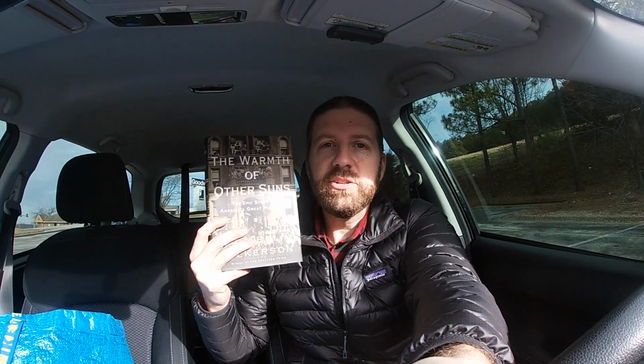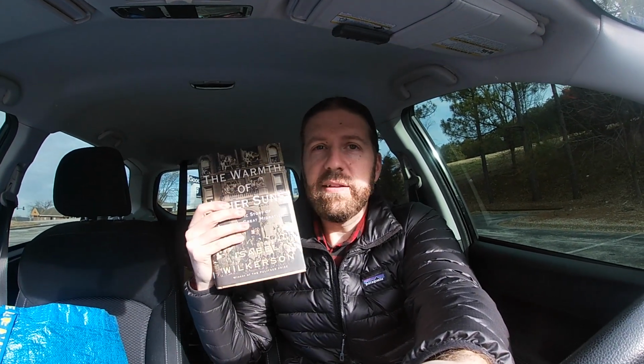Anyways, I digress. I actually looked at books today. I don't really look at books really ever, but this was a couple bucks. It's in really good condition, and this is a book I considered purchasing at one point to read.